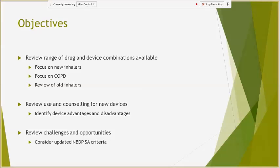So the formulary looked at inhalers about 5 years ago and made recommendations for listing inhalers, at which time some of the commonly used formats were not listed on the formulary, including the Turbuhalers, and also at which time some therapeutic interchanges were devised and proposed.